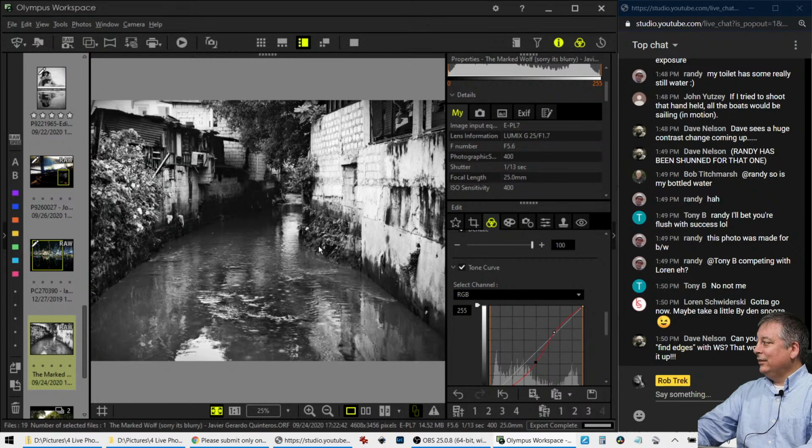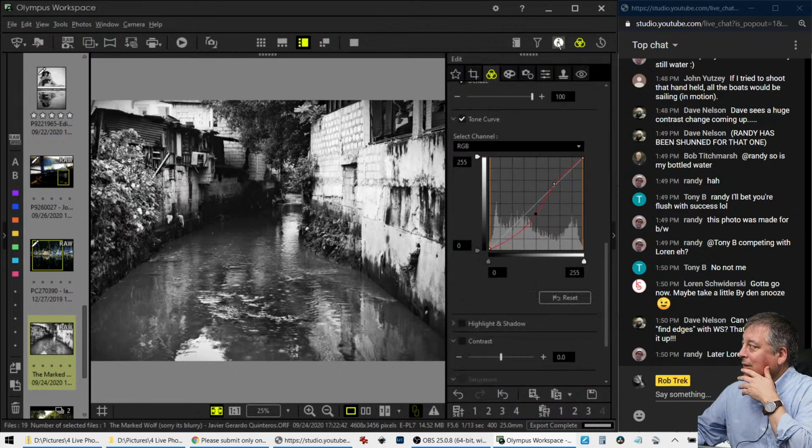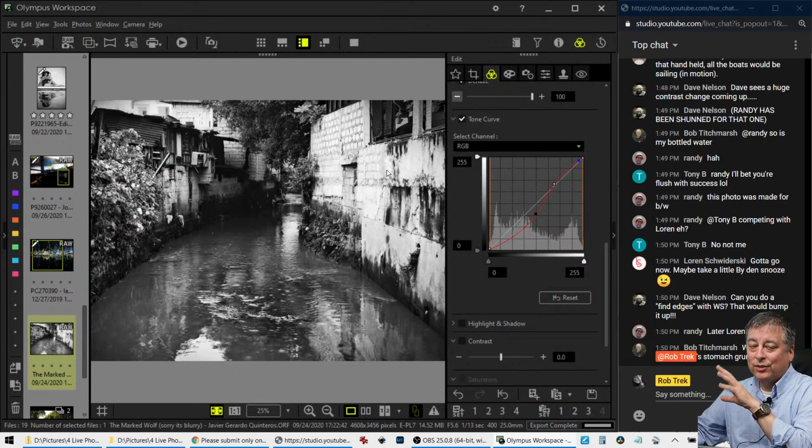But yeah, I think this is it. No, I can't do find edges, Dave, in Workspace. But this image is suffering from handshake or motion blur or something. It's just a little bit off.